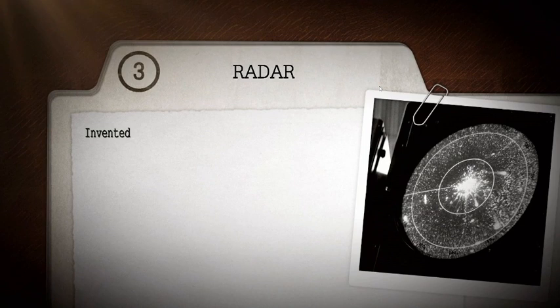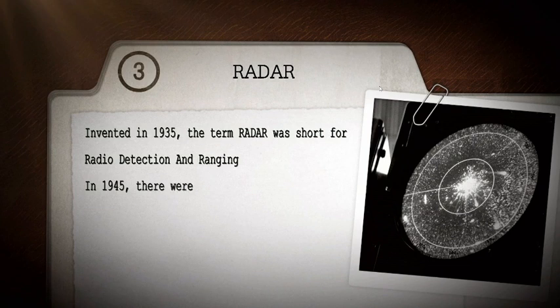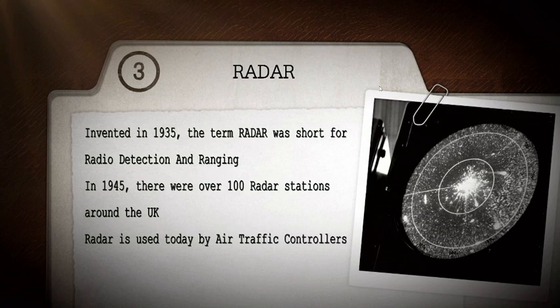Next up is a war-winning defense technology. In 1940, in the skies over Northern Europe, a fight to the death is underway in the Battle of Britain. But one new technology gives the defenders the edge: radar. Invented in 1935, the term radar is short for radio detection and ranging. In 1945, there are over 100 radar stations around the UK. Radar is used today by air traffic controllers around the world.